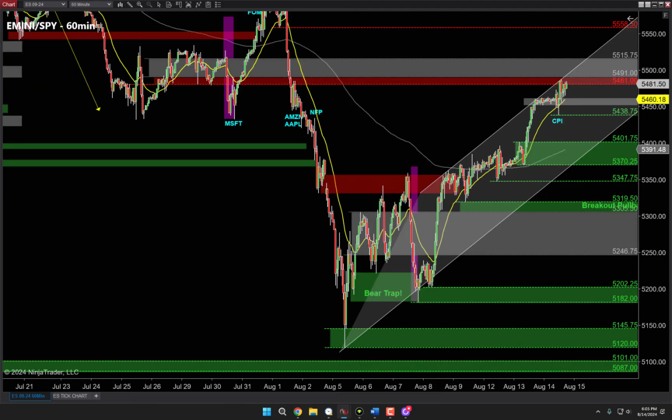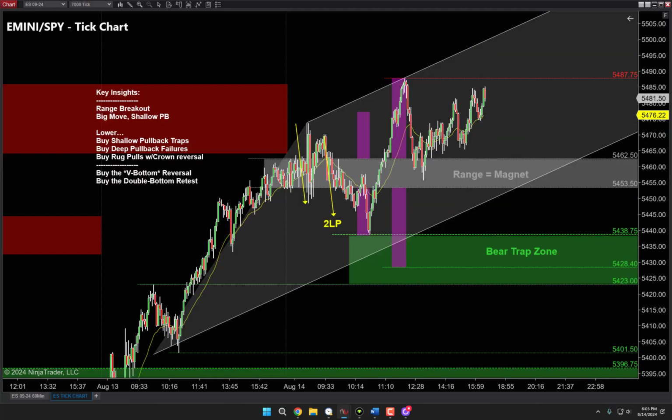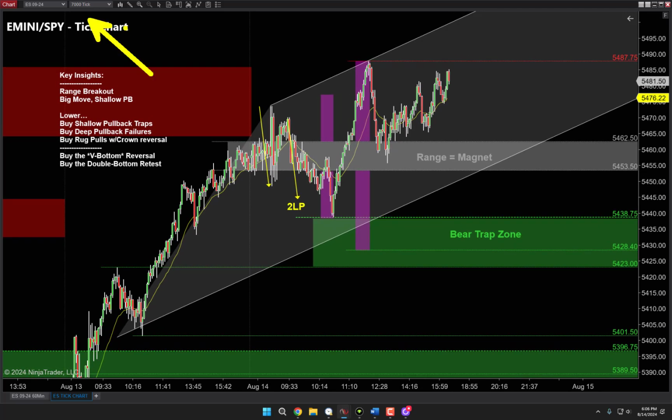Let's now drill down to some faster time frames, some tick charts, because I think the tick chart is going to give us a lot more evidence or clues as far as timing the best entries. Now, this is a 7,000 tick chart. All the time frames are there in the upper left-hand corner. Tick charts are better for pattern recognition. I do a lot of pattern trading, as you guys know, in our trade room each morning. So patterns are easier on tick charts.